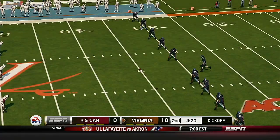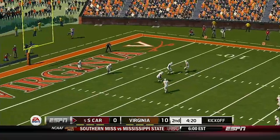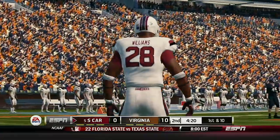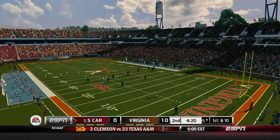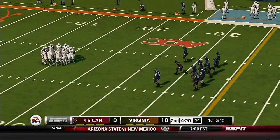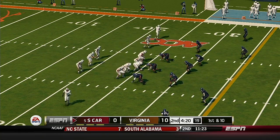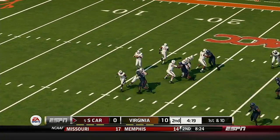Green looks ready to kick this one off. He sends this one deep. And it goes into the end zone, down for a touchback. You think about the challenges these two teams are facing. On one side, you've got to find a way to keep building on your lead, and on the other side, you've got to find a way to get back in it.